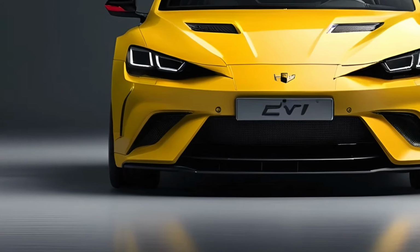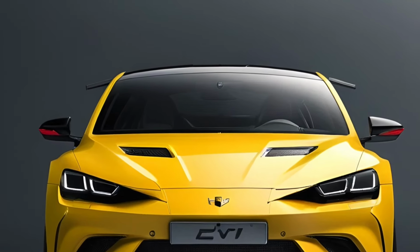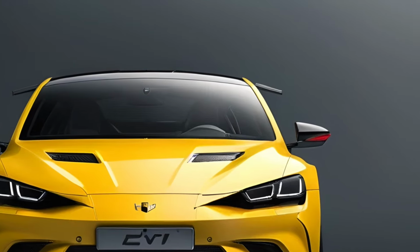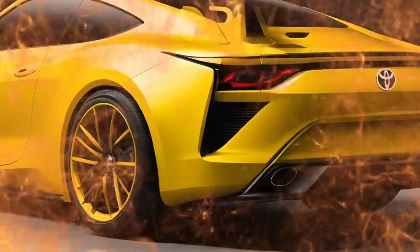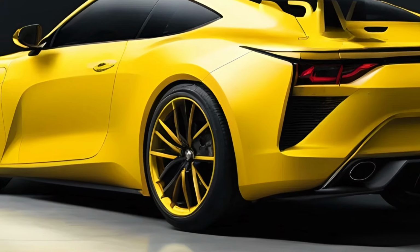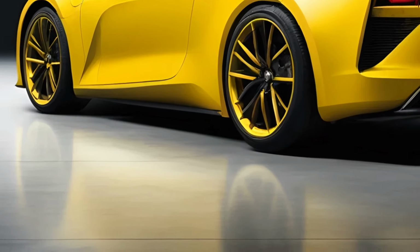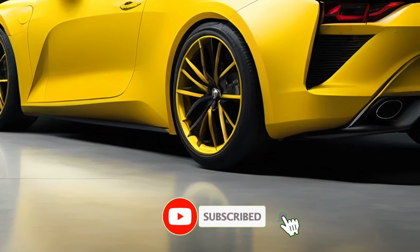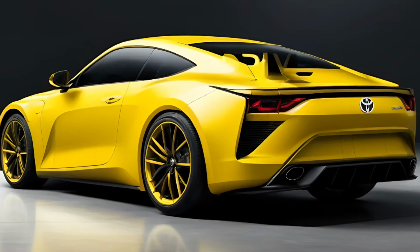Today we dive into the thrilling comeback of an iconic name, the 2025 Toyota Celica Sport. Toyota has outdone itself with a bold return to the automotive world. The 2025 Celica Sport boasts a striking exterior design that marries modern flair with nods to its legendary past. Get ready to turn heads with its sharp, angular shape and aggressive, sporty looks.